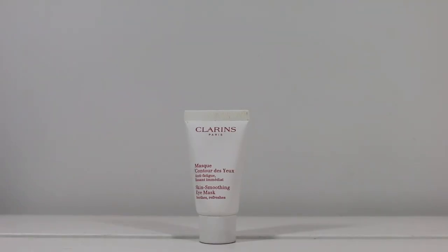And then I have 4 more products here. I have a few masks. This is the Clarins Anti-Fatigue Skin Smoothing Eye Mask. This soothes and refreshes. I really tried to like this, but unfortunately I didn't get any results from this. I feel like I get more results from under eye treatment masks than I'd get from this. This has a 6-month shelf life, and I've had it for well over 2 years. It doesn't smell terrible, but there is no way I am putting this near my eyes.